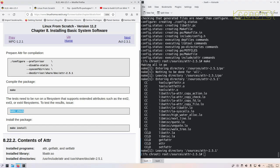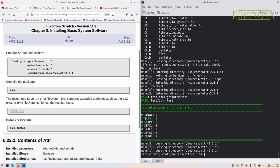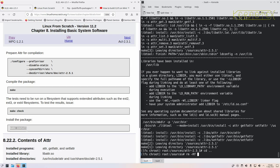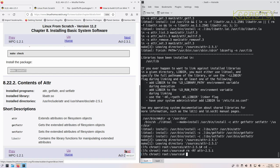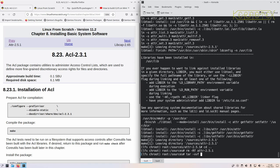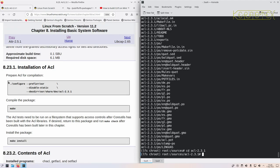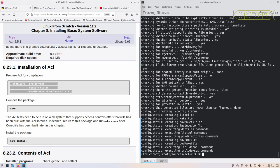So it says that it needs to be run on a file system that supports extended attributes such as ext2, 3, or 4. There's possibly other file systems that will support extended attributes. And two tests, two passes, so that's fine. Let's install the package and now tidy up. So next we've got ACL. So let's run configure. And run make.